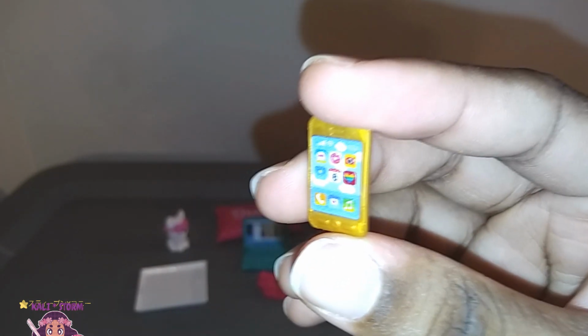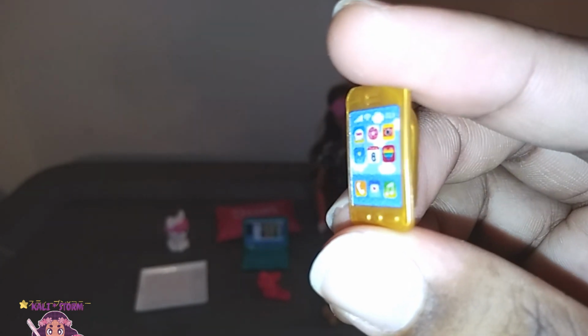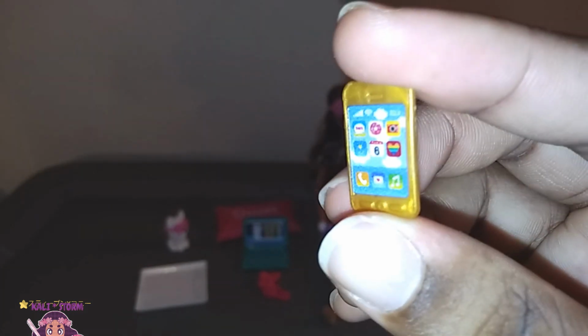She also came with a cell phone. This is funny because I'm so used to the Barbie style dolls getting these phones, and now she has them. It looks like she has Google Chrome, Instagram, a calendar, of course her contacts, and iTunes. It's cute, and the screen is oddly really clear, so I thought it was cool they took the time to do that. And she also came with a little notebook, a little notepad, or maybe a little purse. I want to say it's a little booklet. You can open it up and maybe take notes in. That's what it looks like.